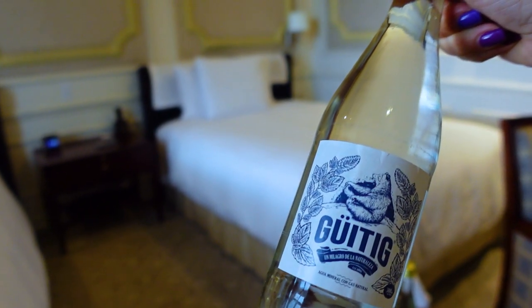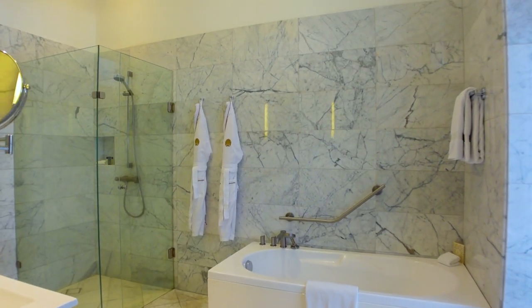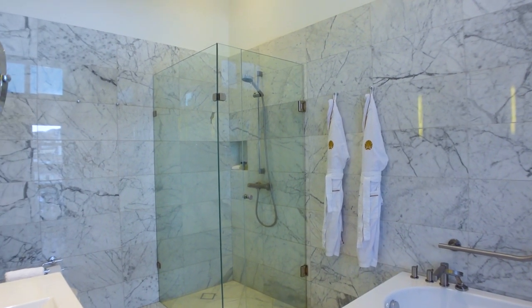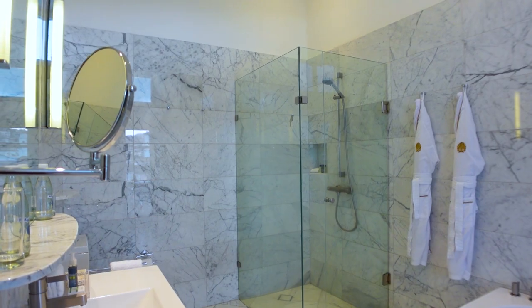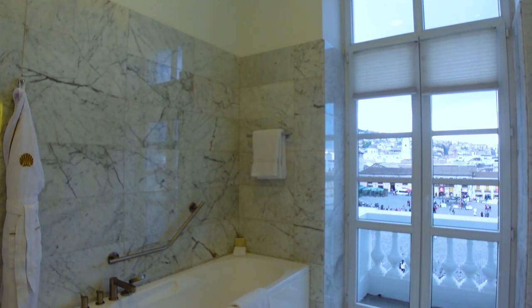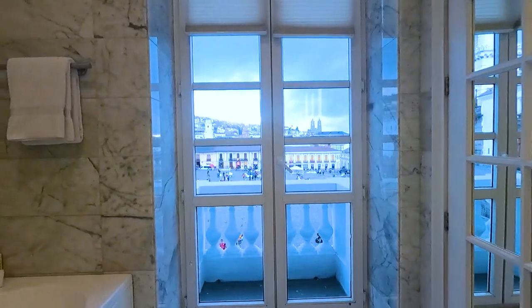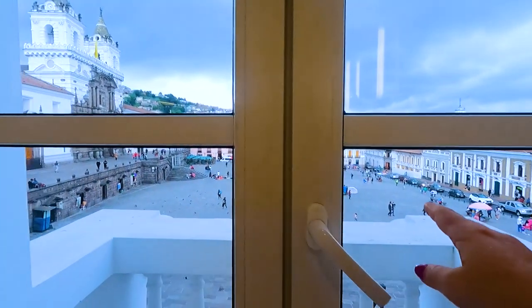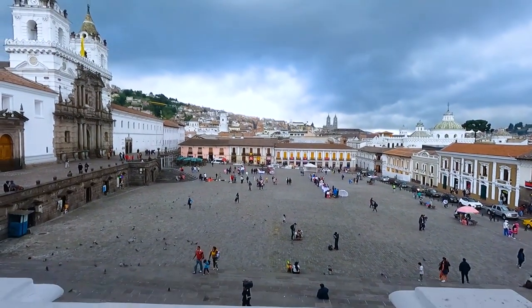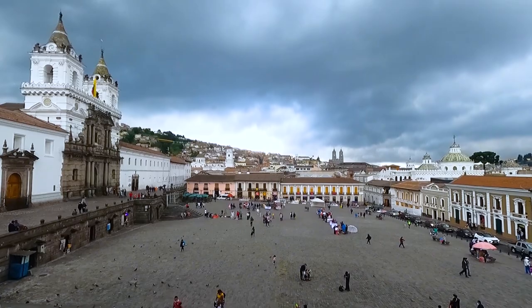And then the bathroom. Look how big this bathroom is. This is a historical building, and yet it has a huge bathroom. Again, looking out onto this beautiful square. I wish I were staying here more than two nights. I'm already sad about leaving.